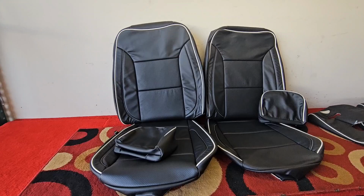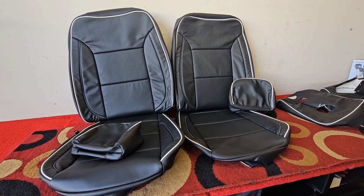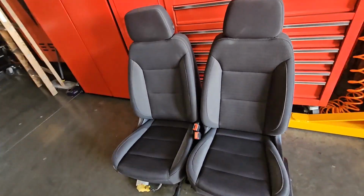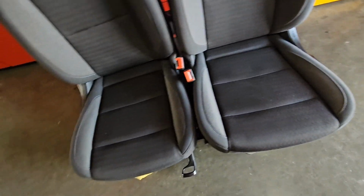So you have an idea what is possible for your vehicle in different scenarios. In this case, it's not really torn apart. It's just horrible cloth. And it's stained, worn out.